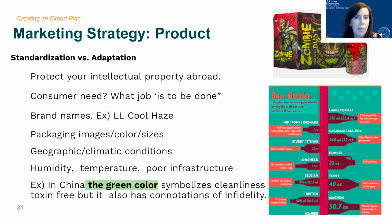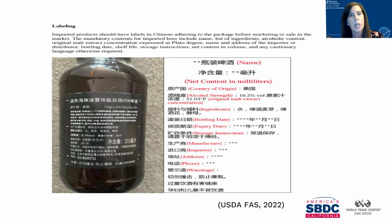And even thinking about some of the color choices of your product, you know, the color is a communication tool. So for example, green, which is the color of our bottle for our IPA from Abnormal Brewery, it symbolizes kind of cleanliness and being kind of toxin free, sort of similar to the US. But in China, it also has some connotations of infidelity. So maybe we want to reevaluate that color choice in an overseas market. These are important things to research in terms of your actual product strategy.